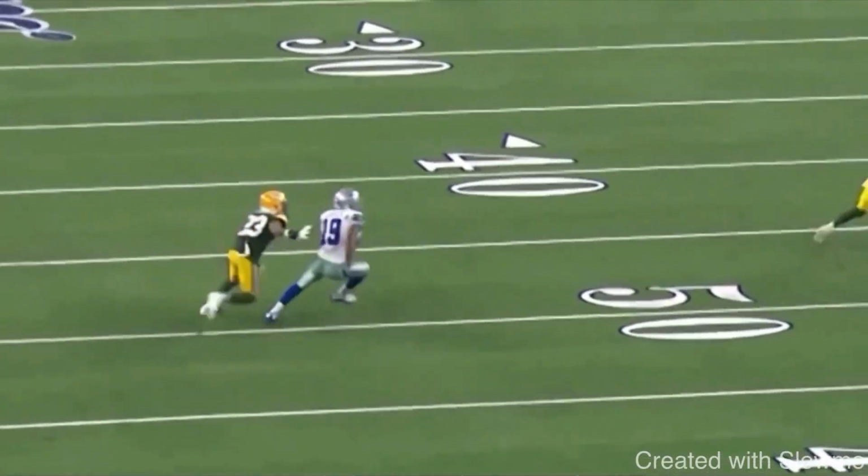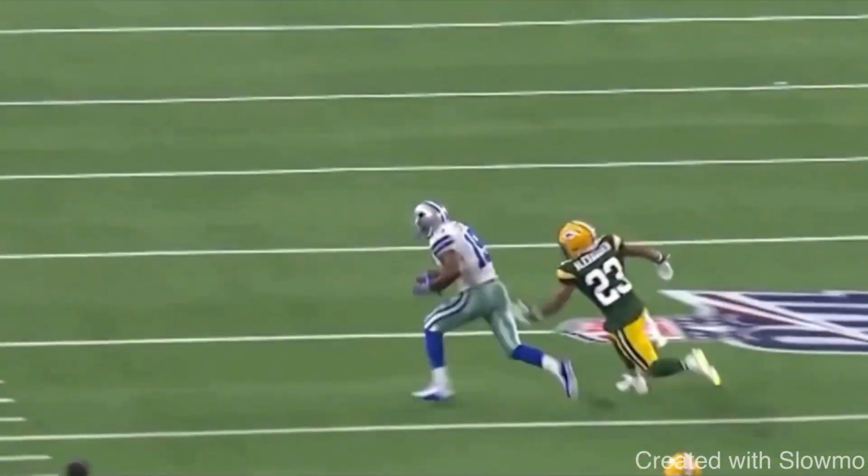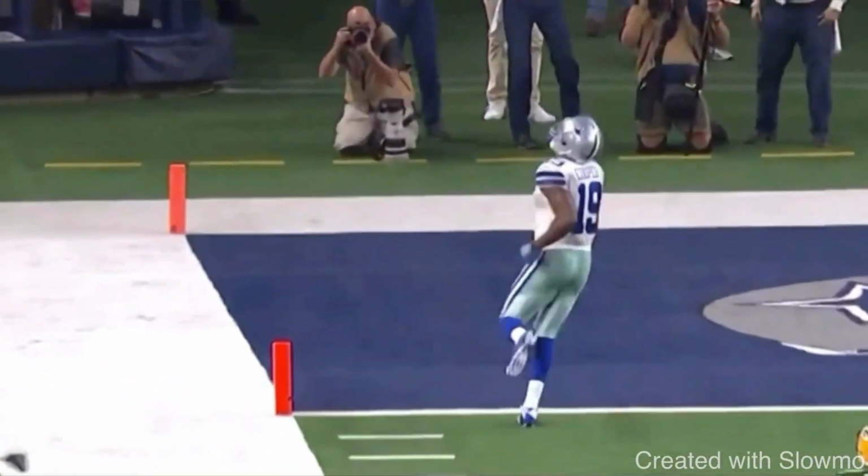Great job by Cooper breaking inside, keeping speed, keeping stride, and committing that pad level to get Alexander to bite. And then obviously a monster play after the catch to score that TD.